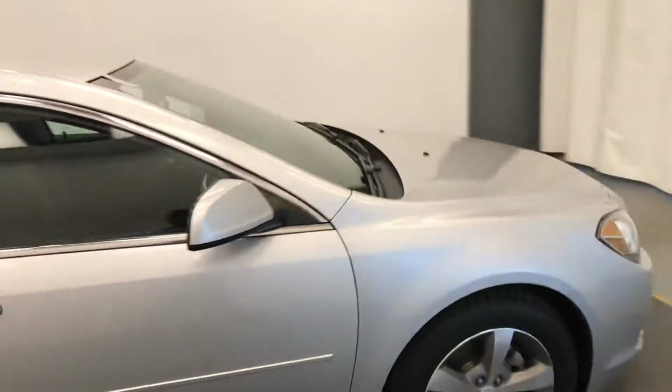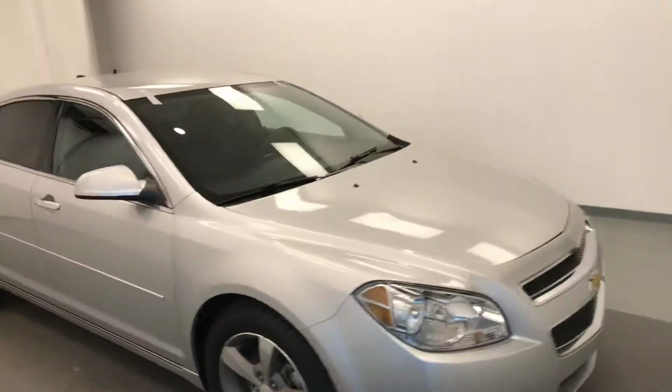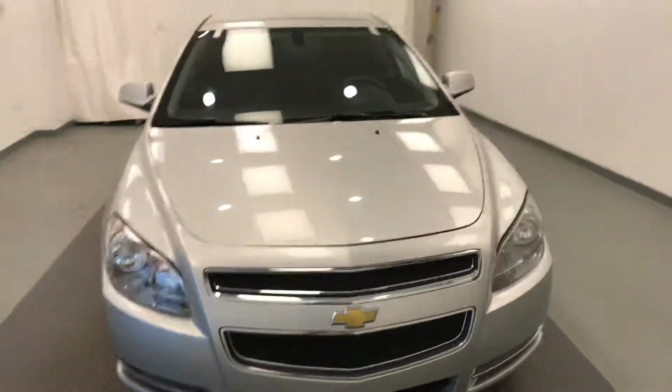Once again, this is stock number 131604 on a 2012 Chevy Malibu, and our exterior color is silver.